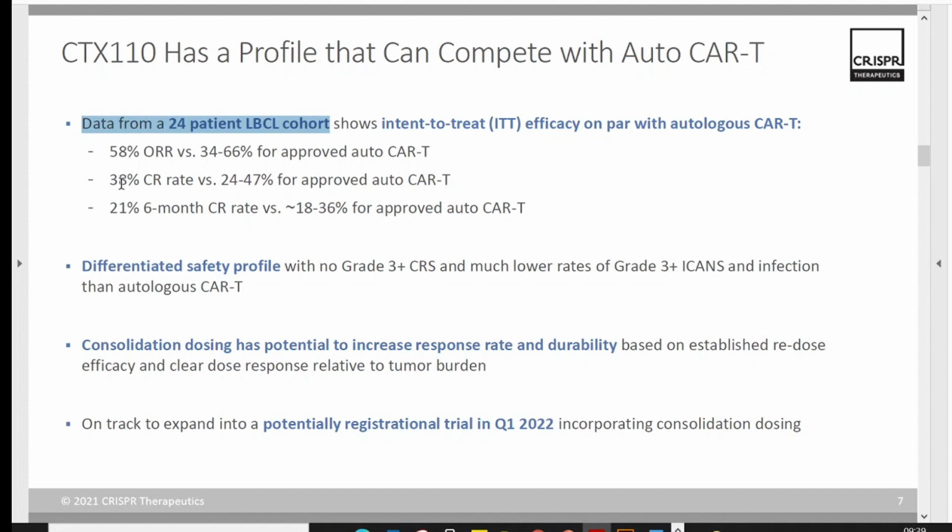Now, here's the question from one of my viewers about the 38% response rate versus the 21% response rate at 6 months. I'll get into the details in a little bit. But again, the comparison is here with the approved autologous CAR T cells, and you can see here that 38% clinical response is right in the middle of the range actually for the commercially available treatments already.